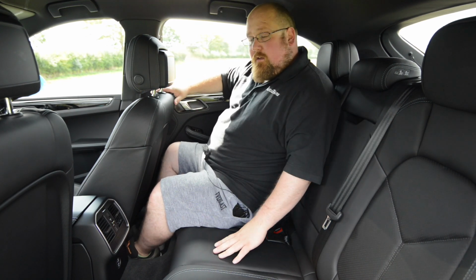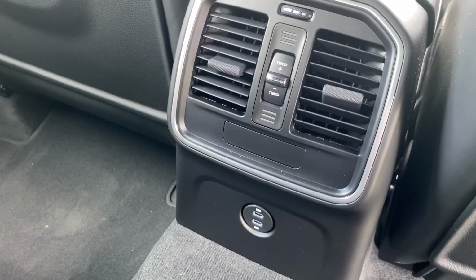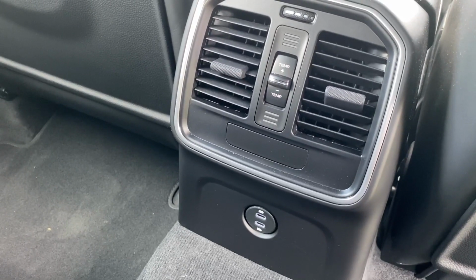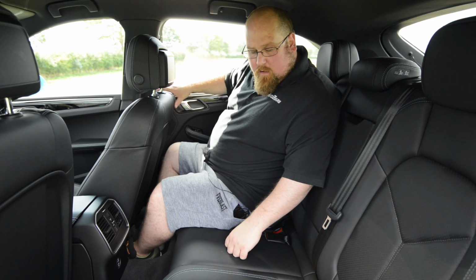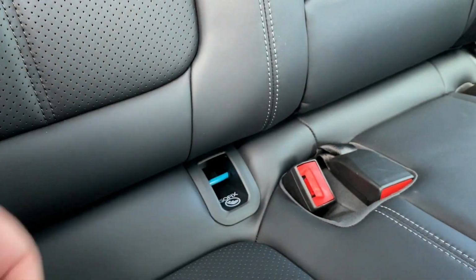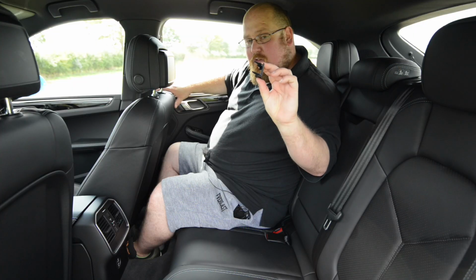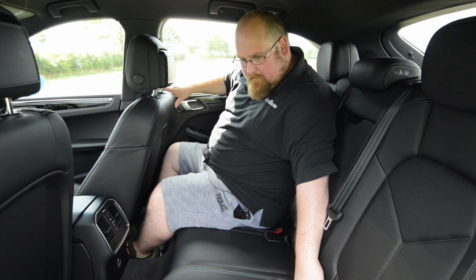We have got a couple of nice features in the back here as well, including a couple of USB-C charging inputs and tri-zone climate control, which is something. And then on the outer seats we have got Isofix support. However, in typical Volkswagen Group style, we have got the plastic clips which are easy to break and easy to use, so just be aware of that.